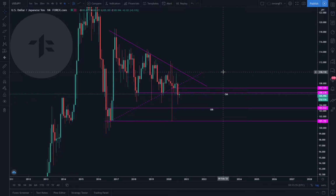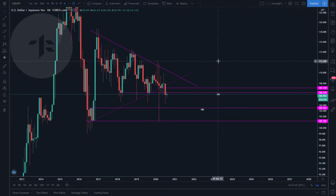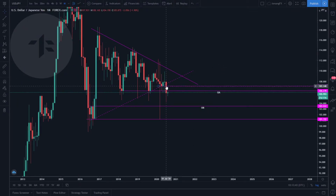So it's safe to say that UJ we are looking for opportunity untuk sell. Okay, in fact dia baru start. So last month the price closes below the level of 106.278. So kita punya bearish momentum sekarang ni kita target maybe up to here ataupun here.